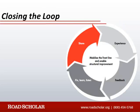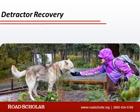Circling back with providers to improve program quality is an integral part of the close-the-loop process. And another key part of this process is the recovery of detractors. Following each program, our participant satisfaction team reaches out to every detractor to close the loop. Because while a participant may be a detractor for a singular program, they may still likely be a promoter for Rhodes Scholar as an organization. Here is an example of a detractor call.